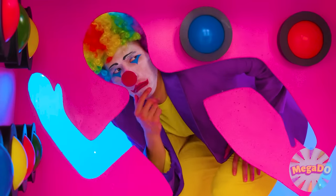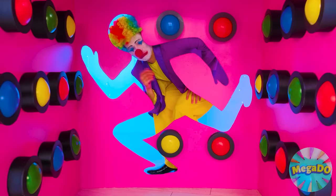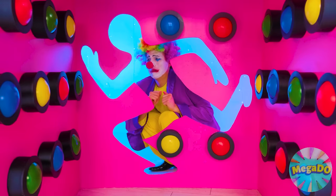How did she learn to run that fast? I can't even get in that pose.